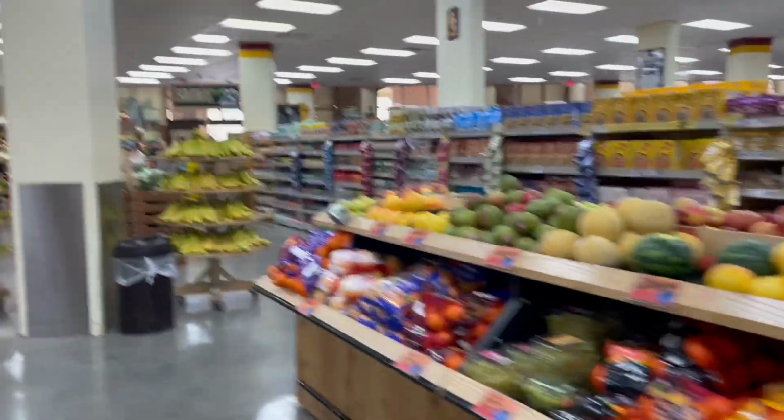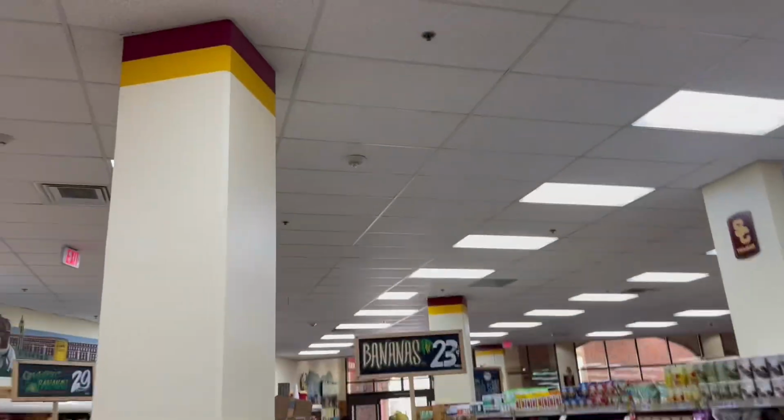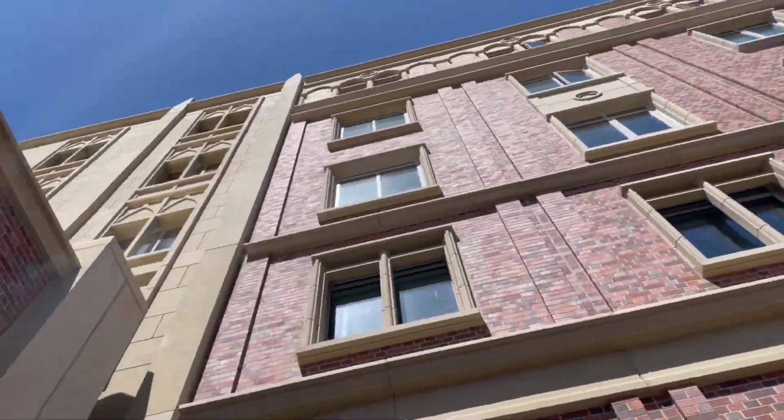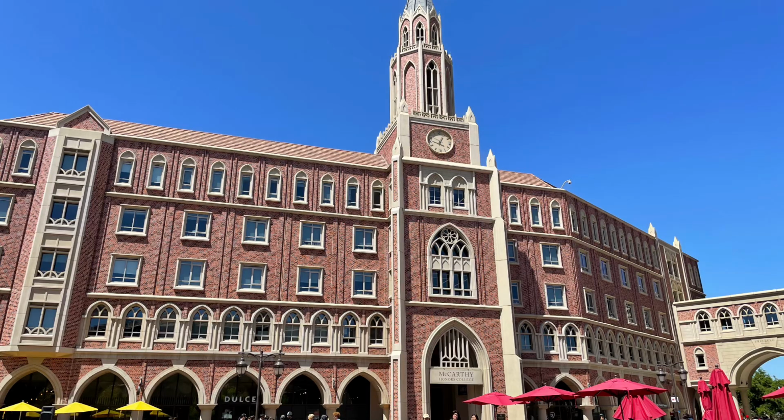Here's another example. This is literally a Trader Joe's in the USC Village, and you're like, okay, it's a Trader Joe's, it's a grocery store. What are we protecting, right? The fruits don't need voice evacuation instructions. Well, if you go outside, once again, this is not just a Trader Joe's. It just so happens that the retail spaces are on the first floor. And if you look up, this is a student housing complex. So obviously it does need a voice evac system.